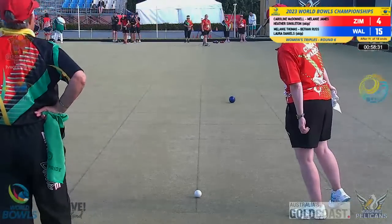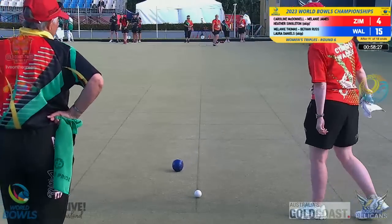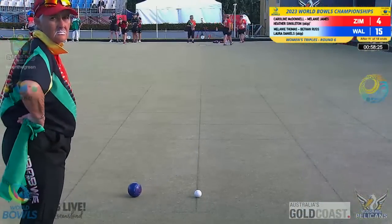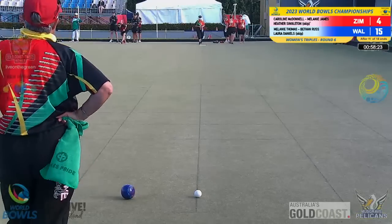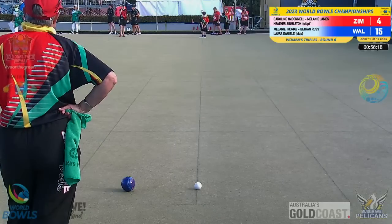First bowl from Melanie's well weighted. It's just going to slide across, but not a bad start. Yeah, good starter, mate. Sitting jack high.